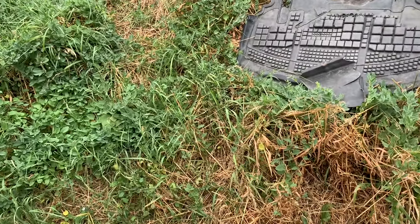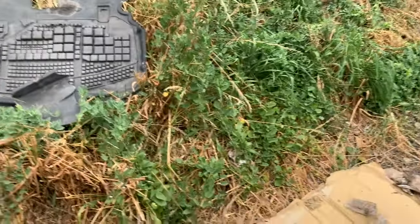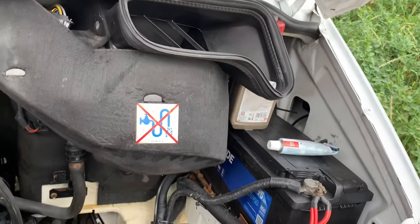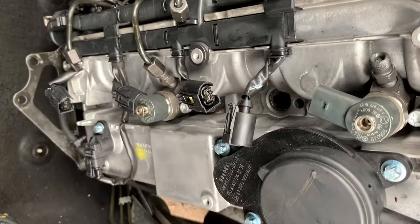I know it's got a part number on it. Probably has. Hang on. Let me get it focused. There you go. So that's an anti-seize compound, and it does seem to work. And so I'm going to throw the last of the injectors in, then we'll torque them down. They're 14 newton meters, plus 90 degrees, plus 90 degrees.